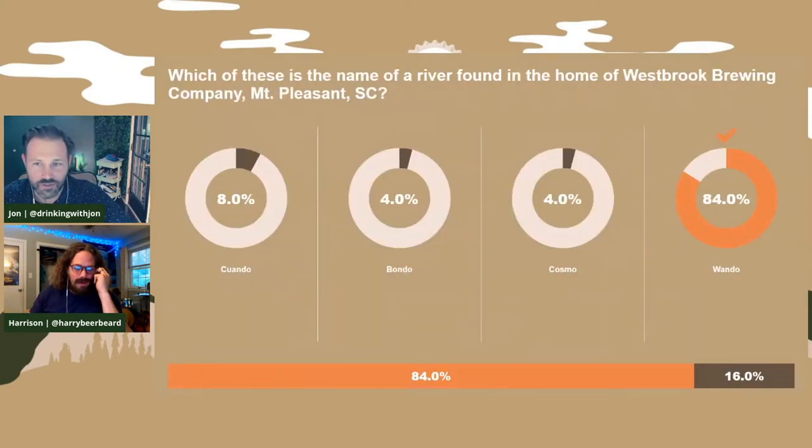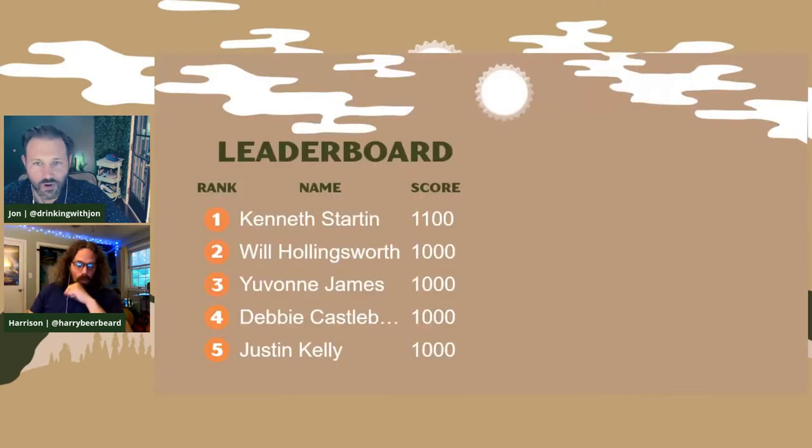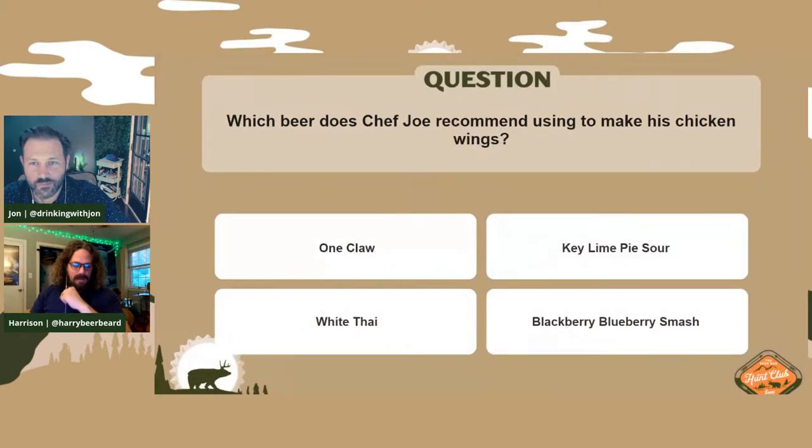Mississippi is a river. The Wando. Let's see. Where are we at? Is there a shakeup? The last round of this is always a blast. True. Look at that. It's only 100 points between Kenneth and everybody else. Oh, it's going to come down to who's the fastest.